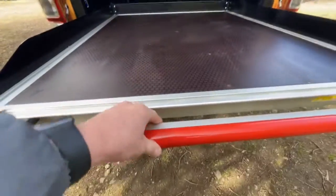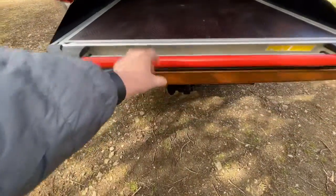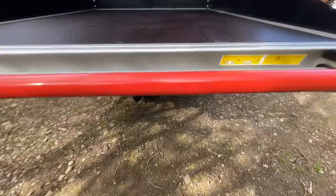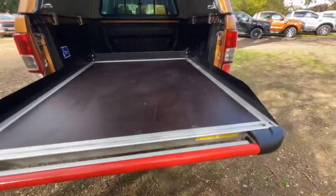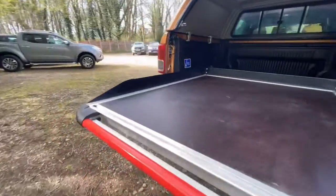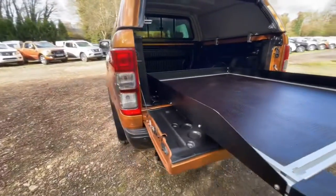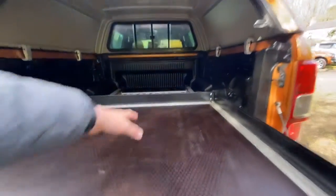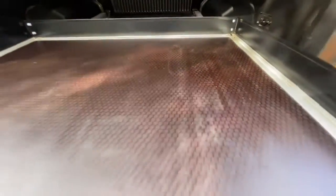As you can see, there's a locking handle and it sits in different positions. All the options are on there obviously, but that's a great bit of kit if you can make use of it. Use it for maybe a workstation, or you basically get access to things that would also usually be in the back.